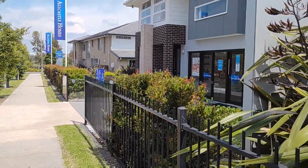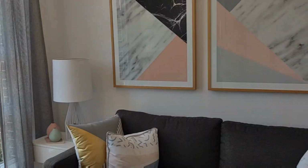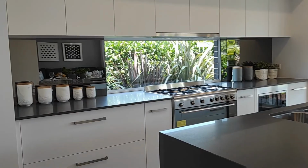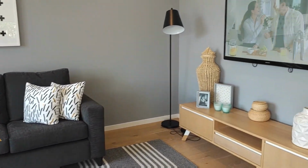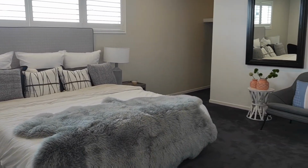Let's go. Allcastle. Second floor bedroom. Oh, I like this master bedroom. This is really nice and big.